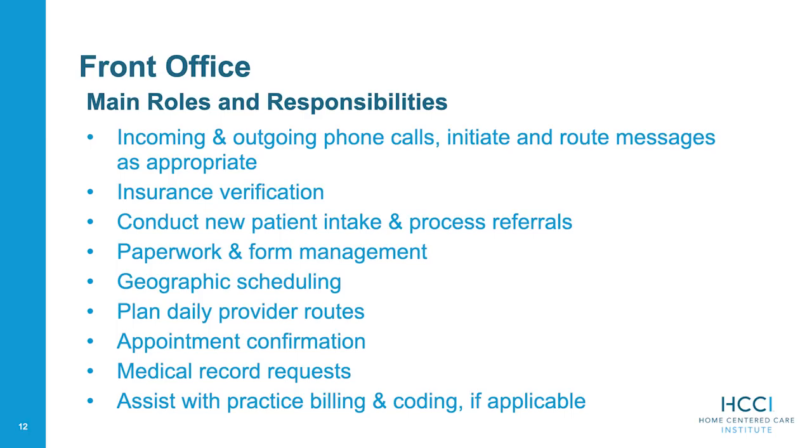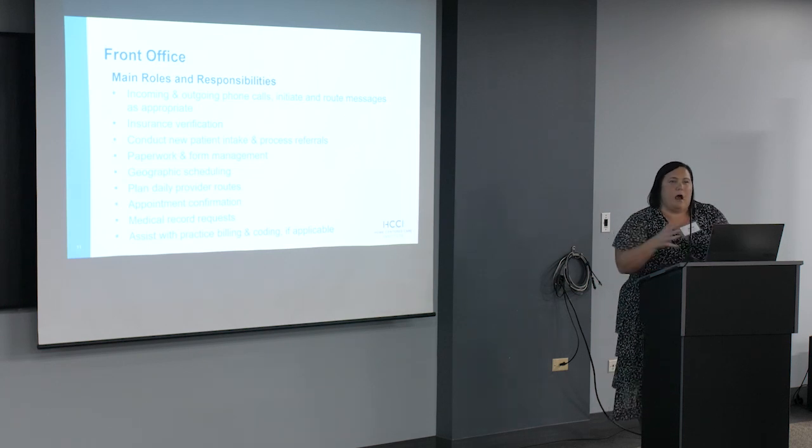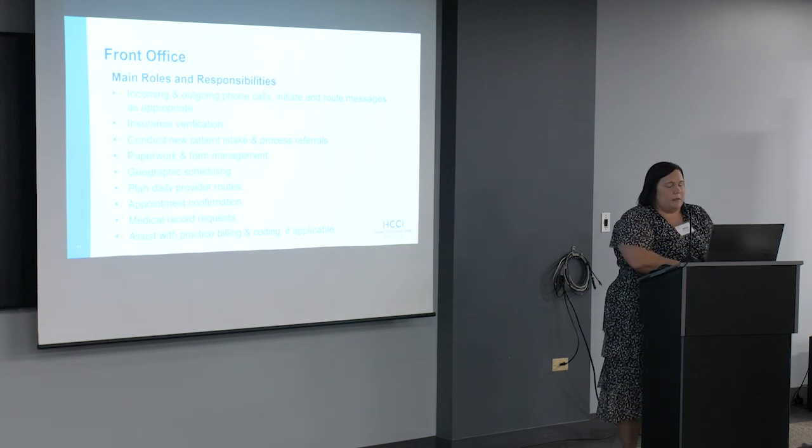And then assistance with practice billing and coding, if applicable. Some practices choose the provider to code. Some, the EHR does the coding for you. Some have a billing and coding specialist in-house that codes based on documentation, or a third party. So there's a few options for billing and coding, and we'll also get into that.